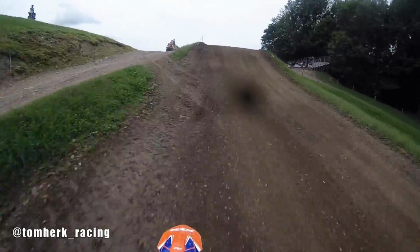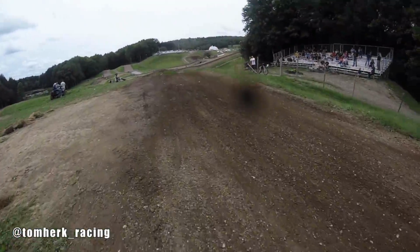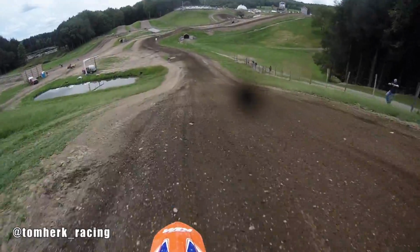Oh, he's going to hit Sky Shot. They're throwing Sky Shot in here for him. Well, he got his front tire off of it. That's pretty good.